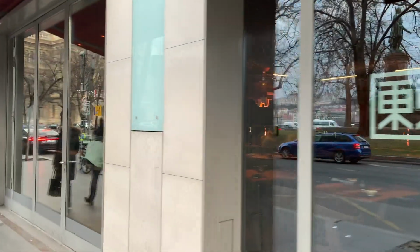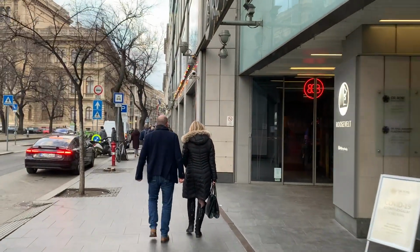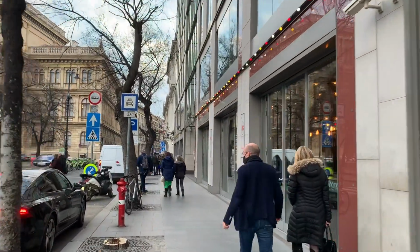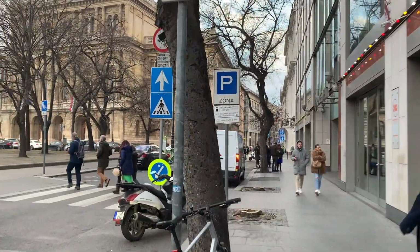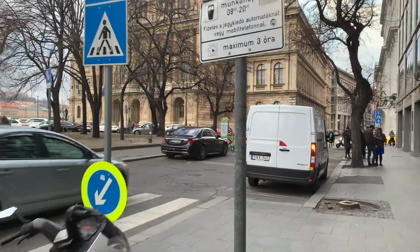Several other restaurants in this area. We have Japanese, international restaurants, and also restaurants that offer seafood. So here you can find everything. The Fifth District is really the perfect place to eat and also to stay.